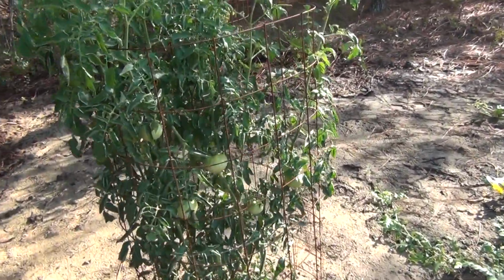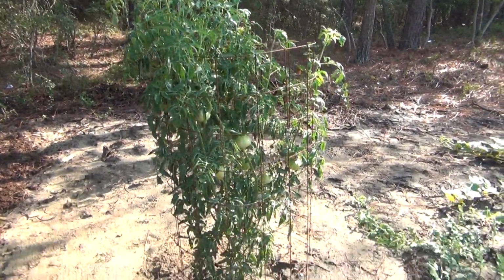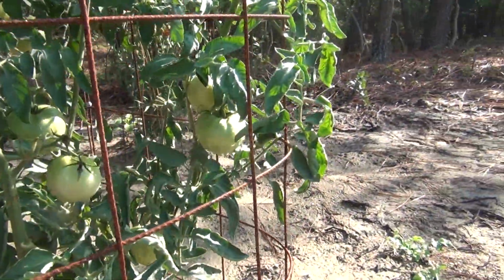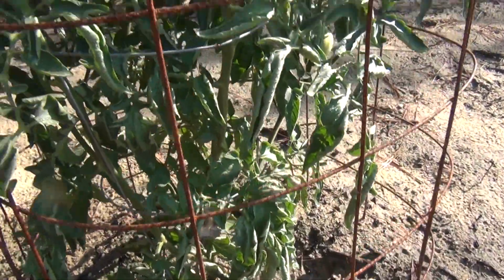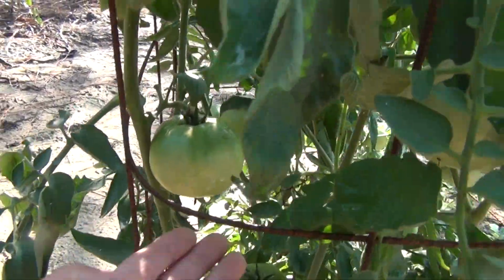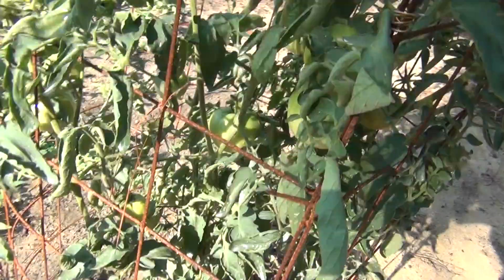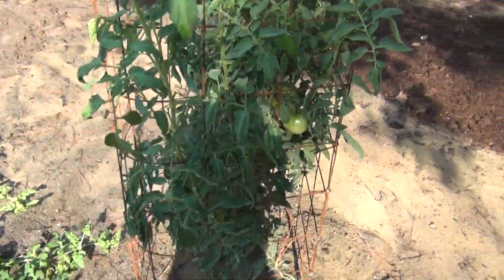And my Country Taste tomato plant, it has already towered over my cage. And I've got a bunch of big tomatoes in here. I've picked a couple already. That was a nice one. Them two are nice. Let's come on around. Pretty nice sized tomatoes on that one.